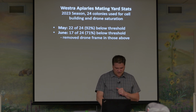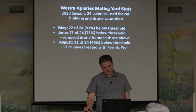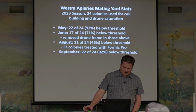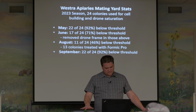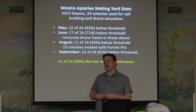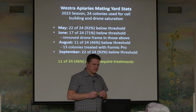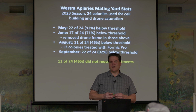So then I did a mite wash again August 11. And this time 20 of 24 were still below the threshold. So I had treated 13 colonies with Formic Pro. And then I did a wash in September, and 22 of the 24 are back below threshold. So, in other words, 46% of my mating yard did not require treatments in 2023. That's after doing this for about 8 years.